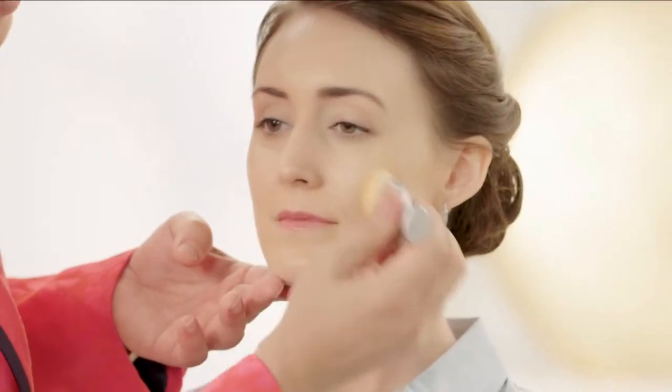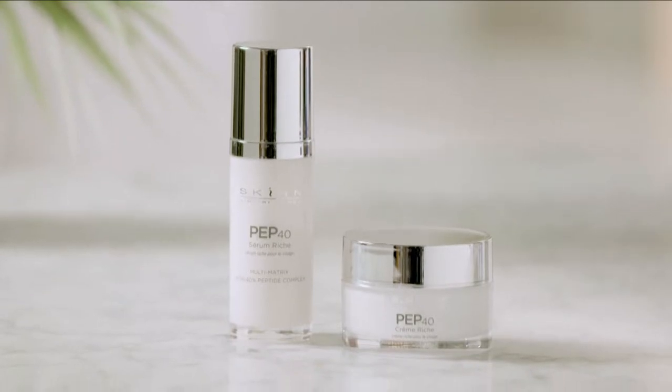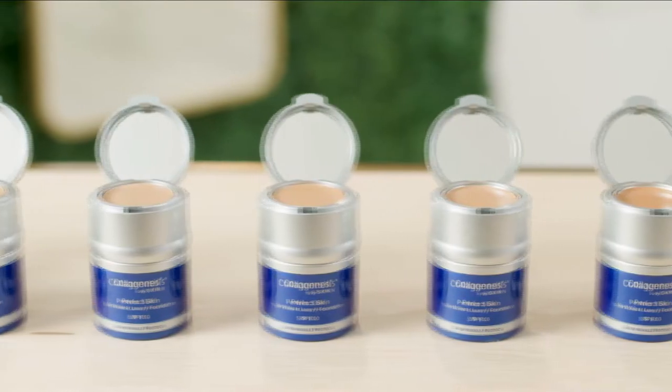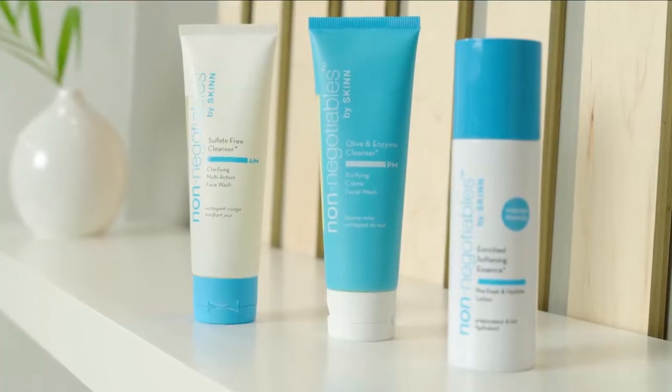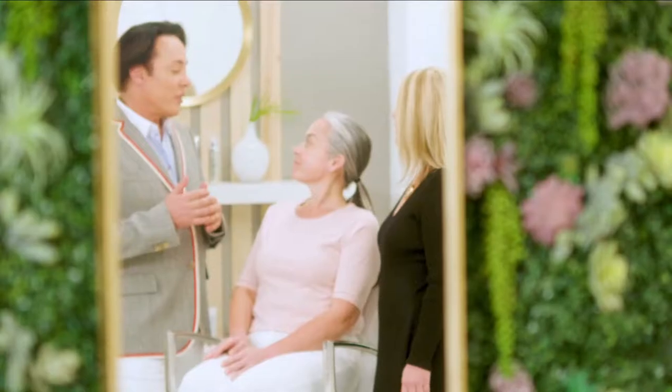Skinn's philosophy is that products have to work. Great skincare begins with a consistent skincare regime. So we create formulations with some of the most important ingredients at very concentrated levels to achieve that. We offer real beauty solutions for individual needs of real women. Genuine beauty begins with Skinn.